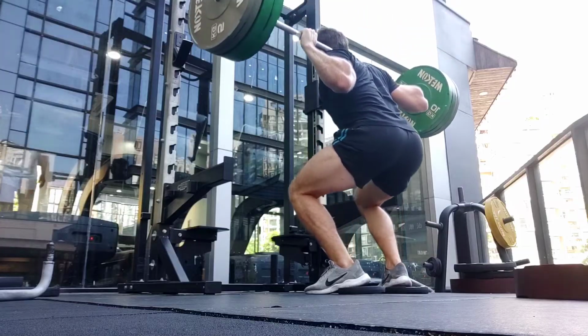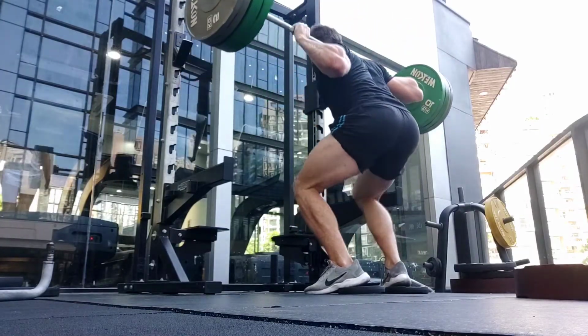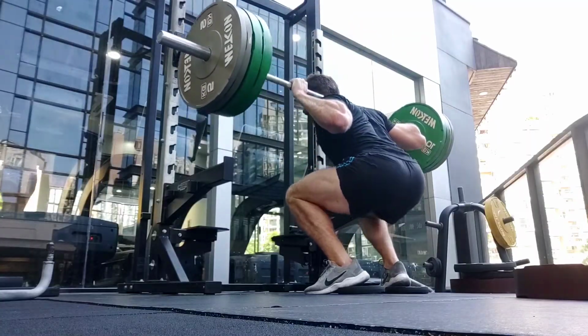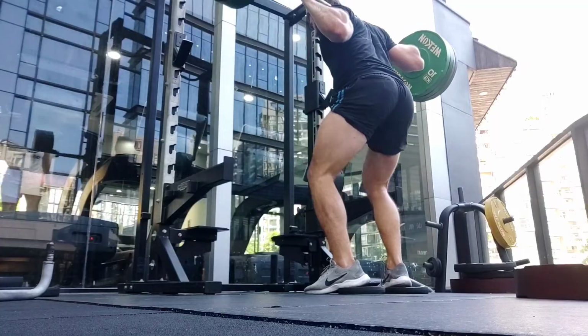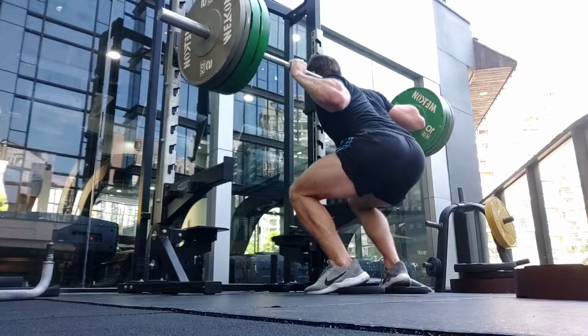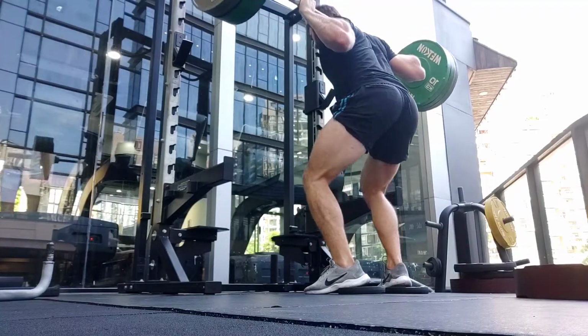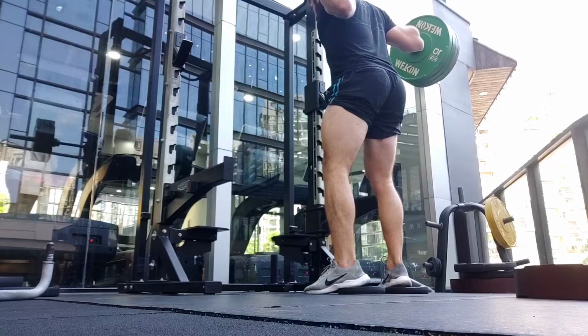So I see bro splits all the time. I work with hundreds of clients. I ask them what is their training history, and I would say the most common split that people are using is going to be the bro split, which is a shame because typically it is not as effective. So why is the least effective training split the most popular?